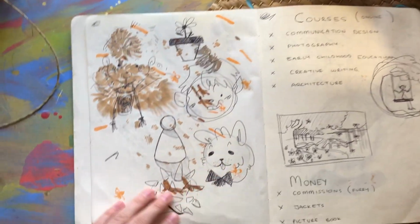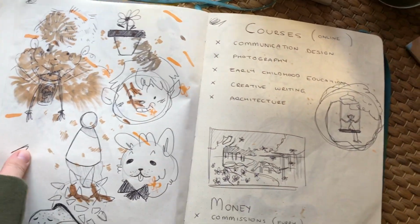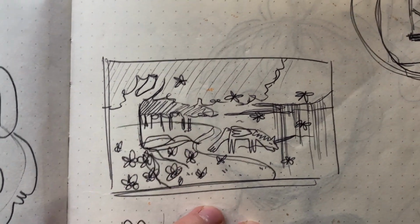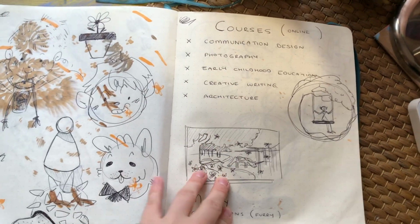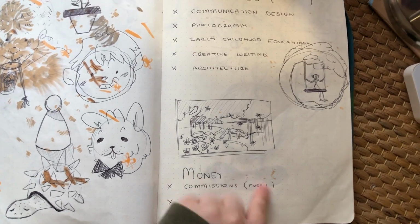A lot of these are also done while I'm at play cafes and my kids are just running about. Oh, I like this concept. I think I'm going to actually work on that at some point. I like it a lot. This one's a bit meh. Uni courses I was considering doing. I'm not even going to acknowledge that.